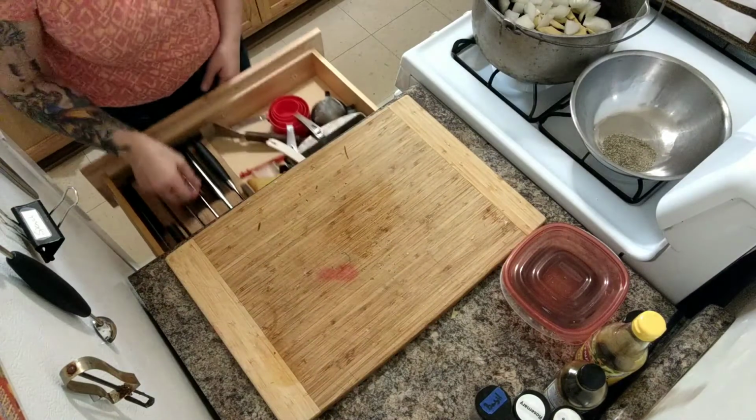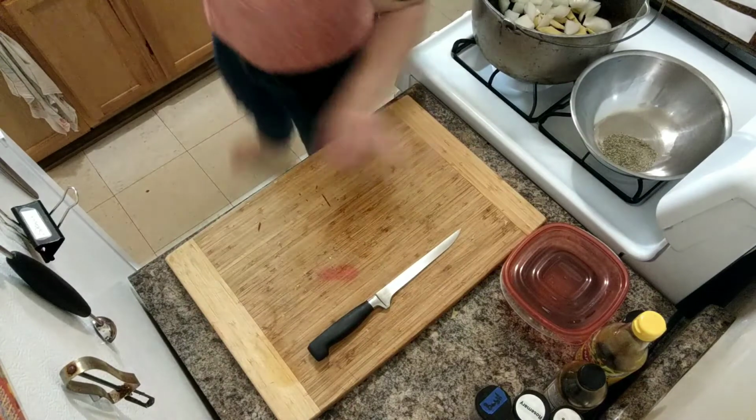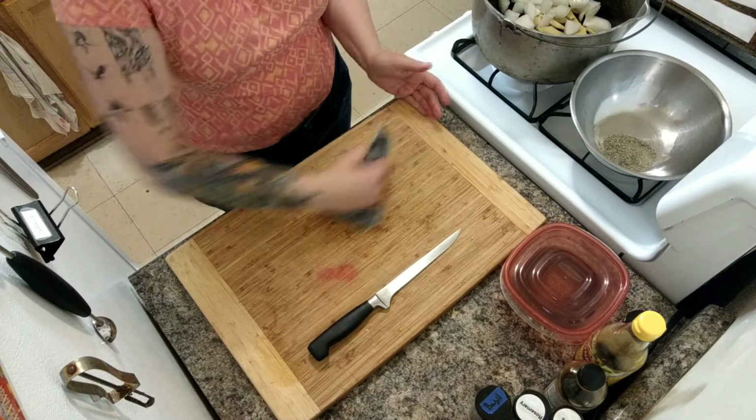This is the knife I use to do anything to do with taking meat off of bones, and sometimes I just use it to trim meats because it's my meat knife.